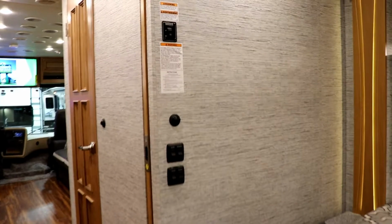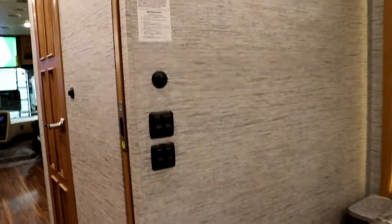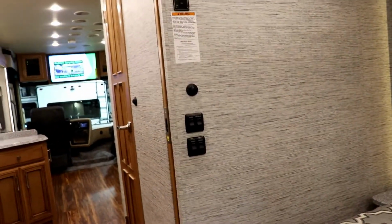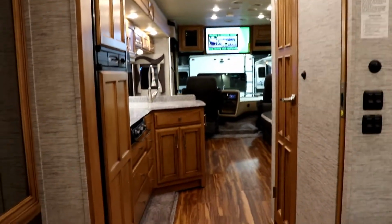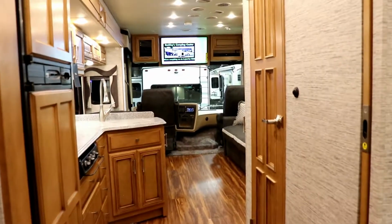Of course, this is your sensor for back here, so the AC control would be up in the front, but you're able to control that from up here. You have speaker control from here as well. And as we're moving forward, look at all the room we have to get through here. Pocket door for the bedroom.